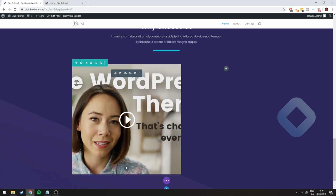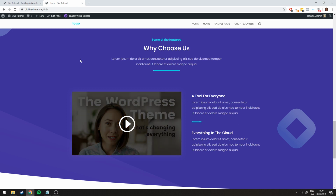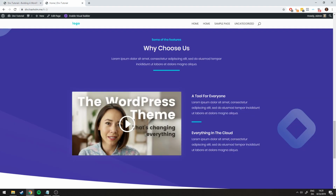Now this seems to be a bug. I experienced that as well when I created this. So don't worry, it will actually adjust the format of this video, so it's not just a square. Let's focus in the meantime on the right column.